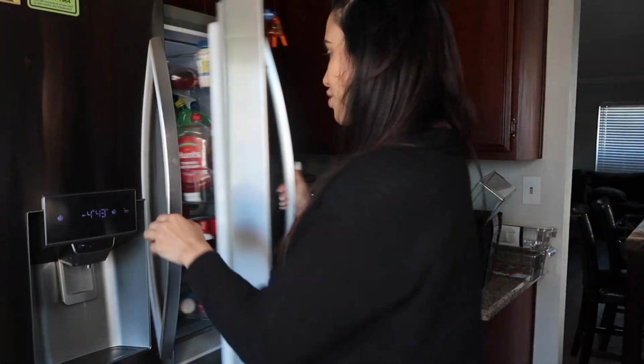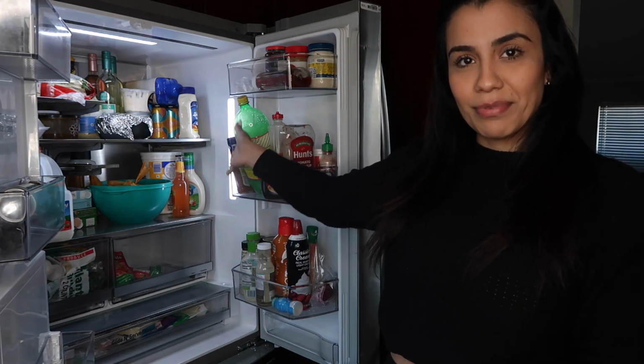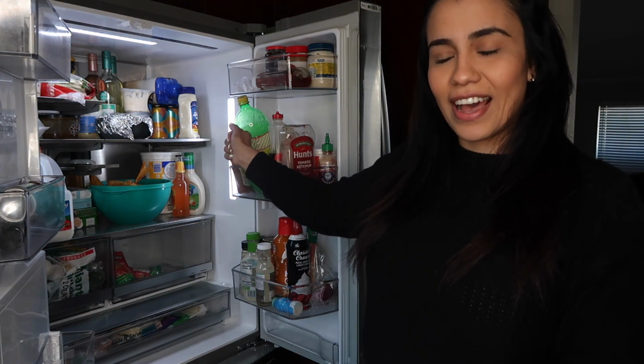All right, guys, and I am finally home, so I'm gonna go ahead and start organizing everything. I'm gonna clean up the fridge a little bit, but you guys will see how it turns out. And I just kind of want to show you guys what a mess it is right now. It is so messy in here, so just stay tuned guys so you can see how it turns out.